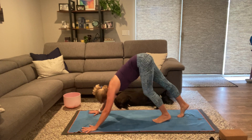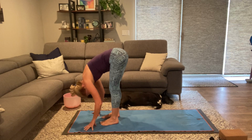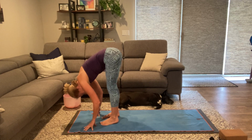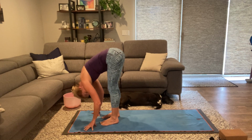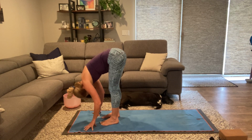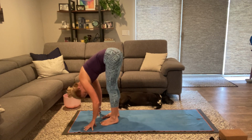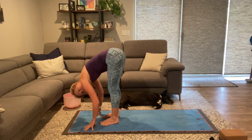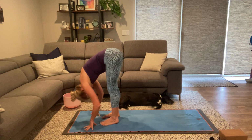Now on your next exhale, walk your feet forward to Uttanasana. Top of the head hangs heavy. Shift the weight to the front of your feet and do some slow head circles, much like we were doing with our circles at the very beginning of the class, our back circles. And then make sure you stop and you turn your head the other direction. If this bothers your neck in any way, just go ahead and leave the head still, but try and release the top of the head down to help decompress the neck.